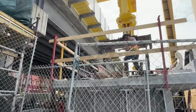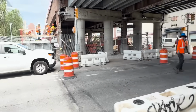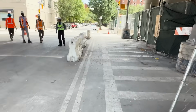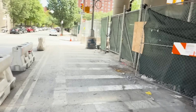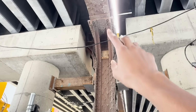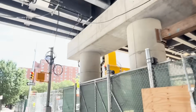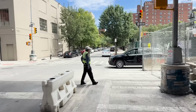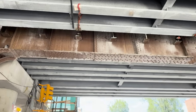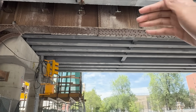Hey, we're closing everywhere. And you can see that structure over there as well. You can see the difference between the old viaduct right here and the new one that they're putting up, even the difference in the actual height of the beams themselves and how much clearance there is. You can actually see that's about maybe a foot or a foot and a half of extra clearance.